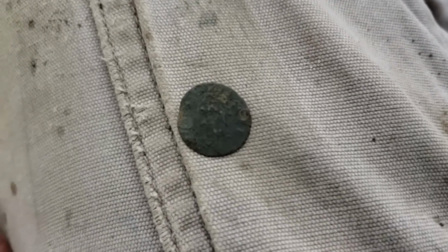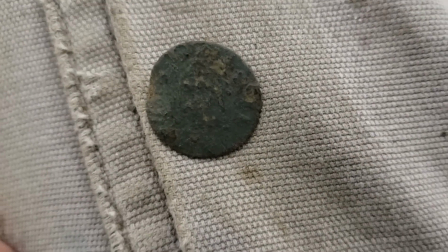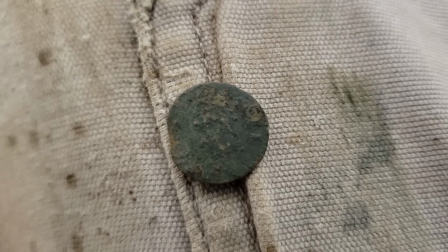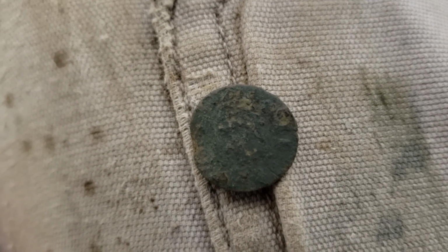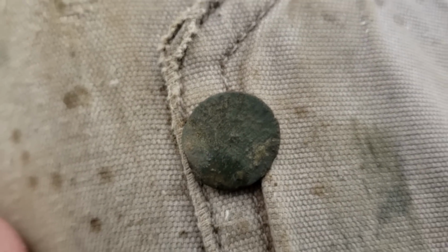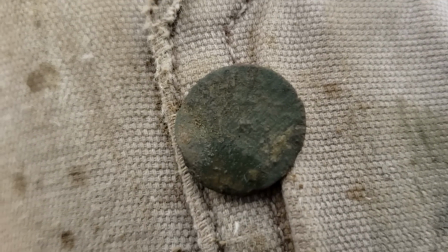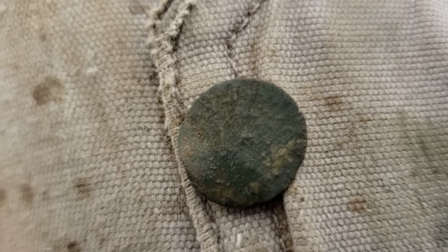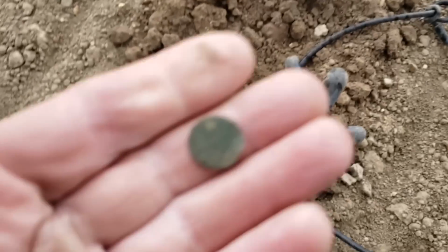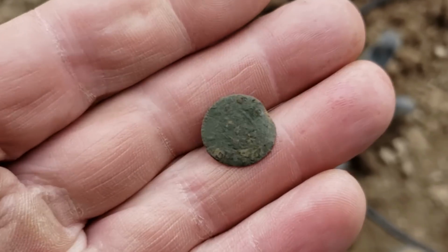Well, I got another little hammered copper. These things are so cool. That one's got a little more detail than the rest of them. As you can see, it's starting to rain. Oh boy. Might be a long day. But those things are really cool. Not sure what the age is, but they were very old.